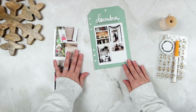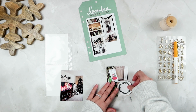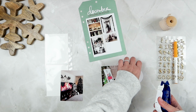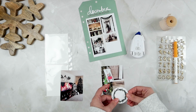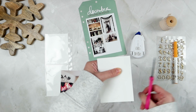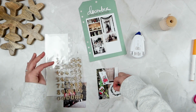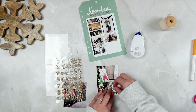I think this particular story might be the first one that I've done where I actually already know and have decided what I want to do for my number. So I'm going to go ahead and just do that first. And these were the numbers, sorry, from last year.